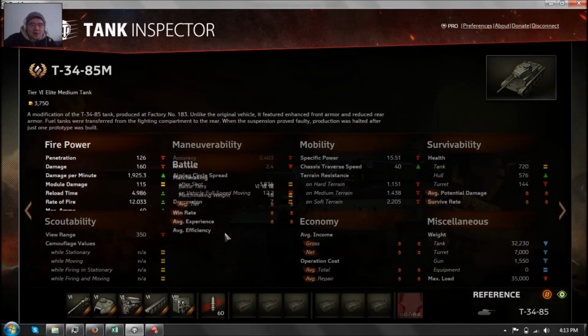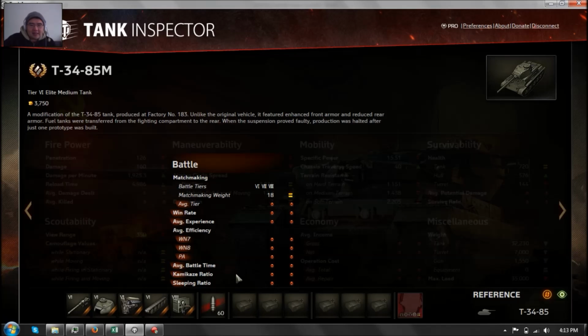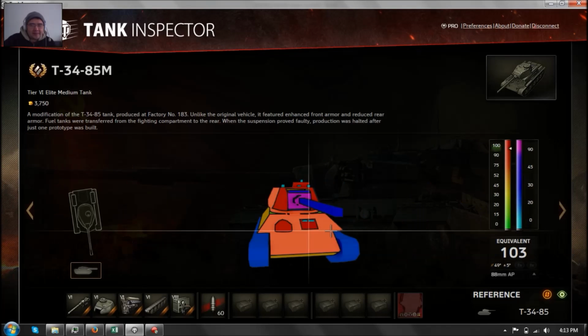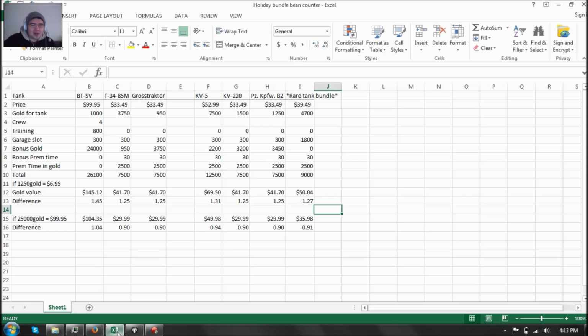So it doesn't get premium matchmaking either. There's a train outside. But yeah, it doesn't get premium matchmaking. That's rough. That is rough. That is pretty rough. So let's look at the values of all these bundles. As we can see, you can read a spreadsheet, hopefully. You can pause the video if you want.